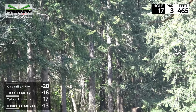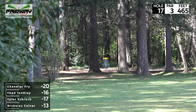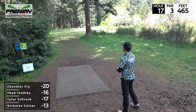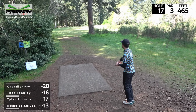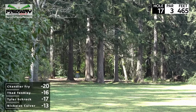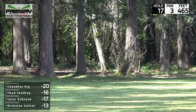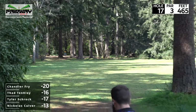After his birdie, Thad's getting aggressive here. This line is looking really good. We'll check on the finish. Skips it pretty far up. I believe he'll be inside of circle 2 there. Yeah, this one's always fun to watch. Some of the pros bomb, and through the years watching tournaments live, you see the pros park this hole or just get a good rip on it. Looks like he got a good rip on it here too. Getting almost in tree range.